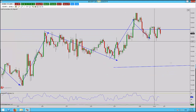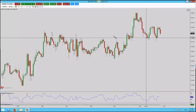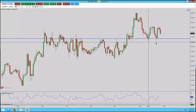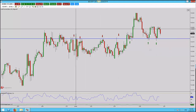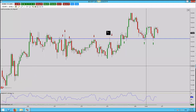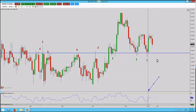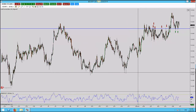So here on the 60, if we put a structure level on just here, move that down just a little bit, you can see we've got a double test here, a test, test, test, test. So quite a nice area here that's been tested quite a few times, and we know that we only want to be bullish. Now the problem with this is that this double bottom is not valid for me because there's no RSI confirmation. The RSI needed to be oversold, so there's nothing here on the 60 for me.